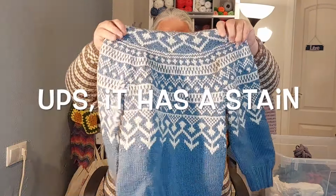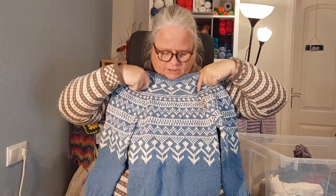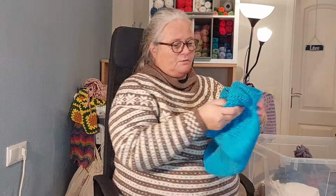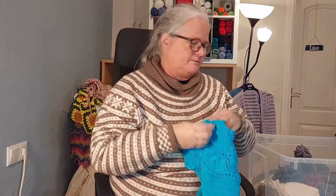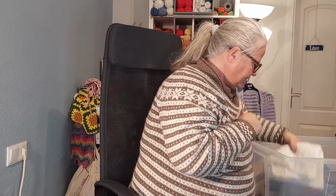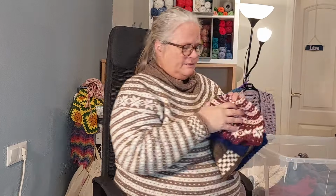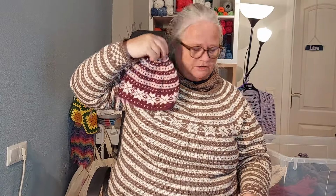I don't know what this is called. I don't remember the pattern for this, what it's called. Then just a top, a small top in the turquoise color, the same pattern as the three of mine. Yeah, I have a lot of hats. This is Fana, the same pattern as this, but not the same color, of course.